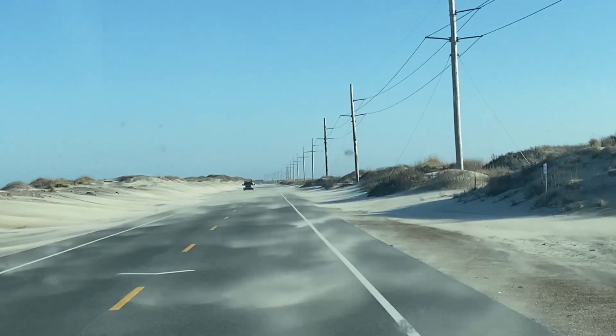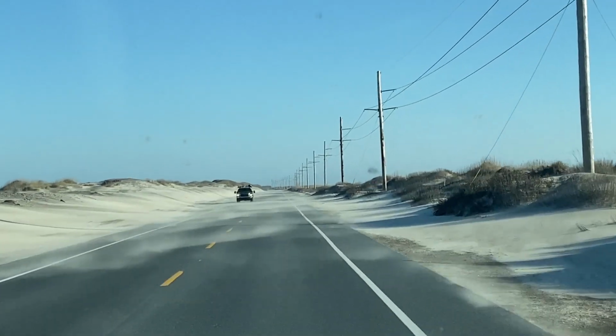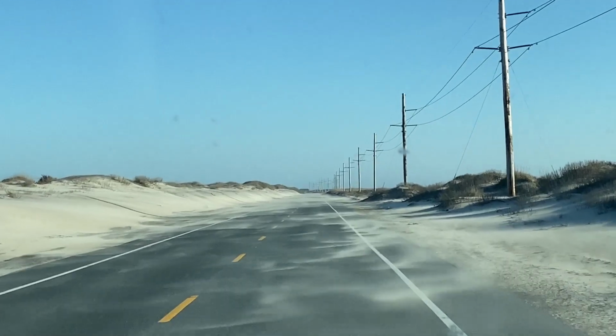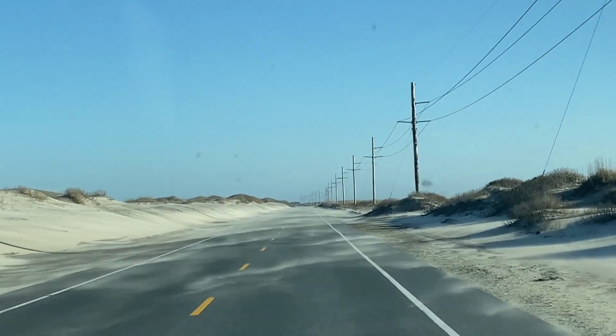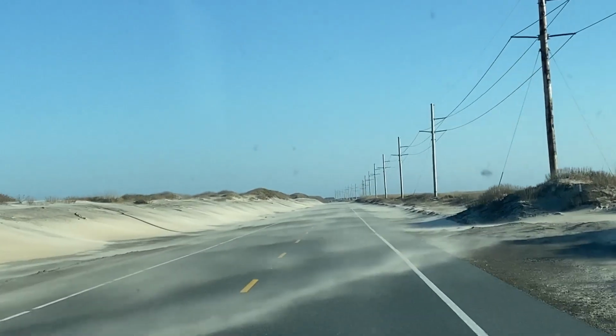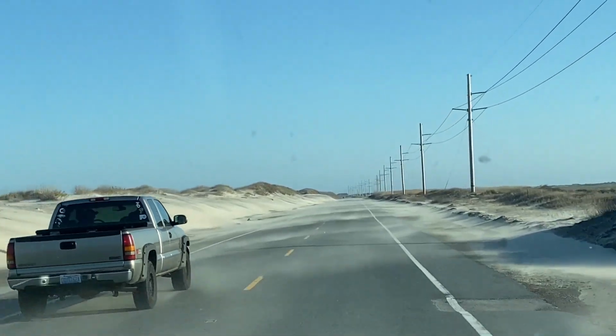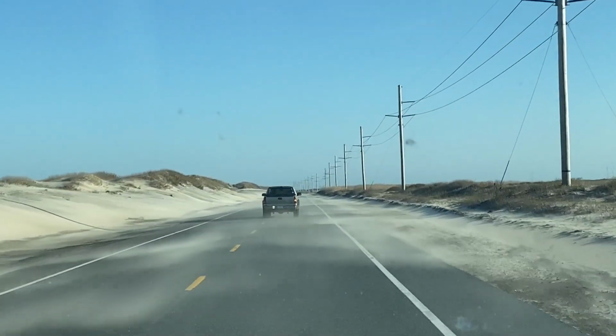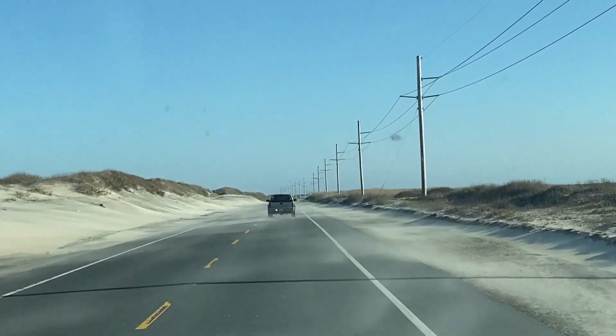So the wind is blowing so hard today that there are times when the road is completely covered in sand. Yeah, I guess we weren't going fast enough for him. Yes, pretty cool.